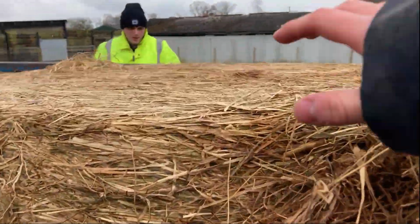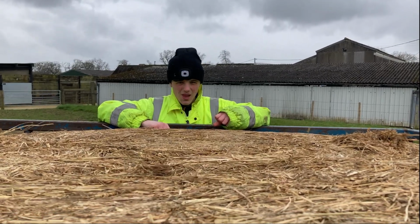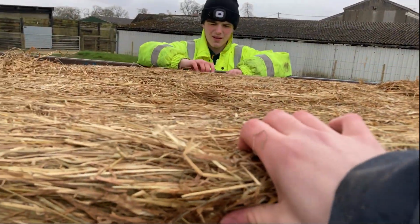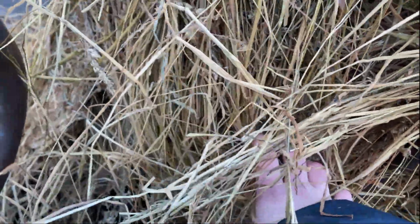Right, so that's the bale in, and it smells really nice, doesn't it? Some good stuff. It's completely organic. We've got some land away from the farm, which we use to make haylage each year. It's a little bit damp on top, but it smells good, and hopefully the cows will enjoy it.